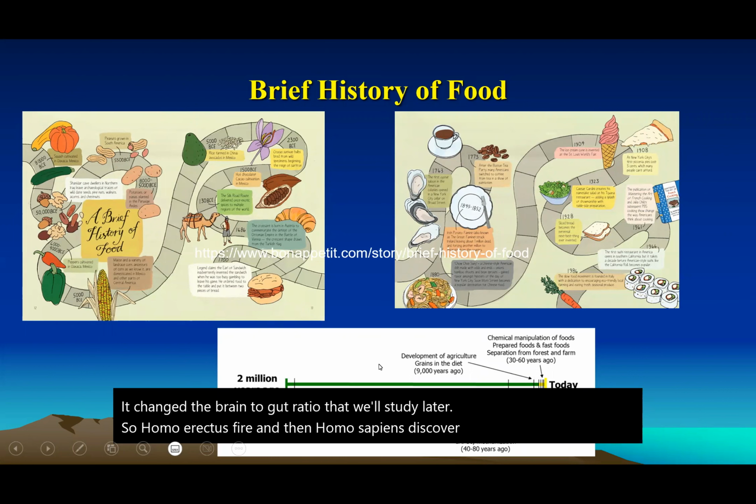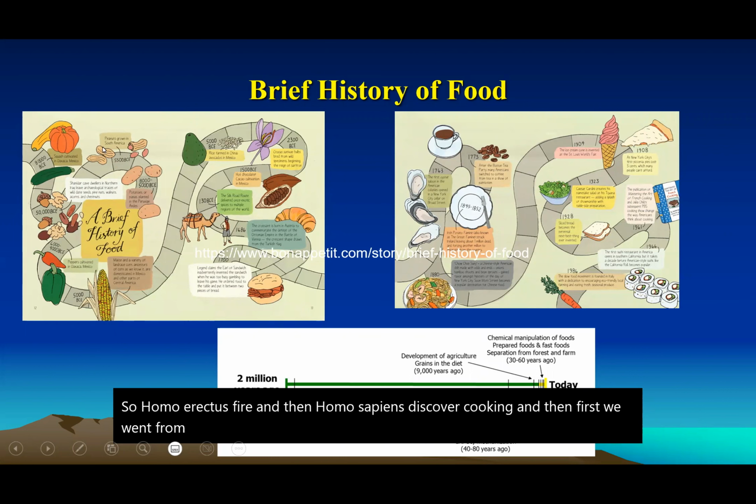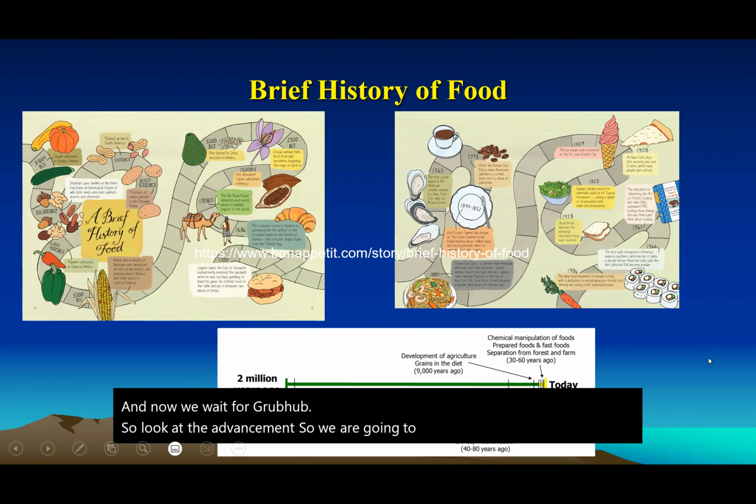And then first we went from hunters and gatherers to agriculture. And now, we wait for Grubhub. So look at the advancement. So we are going to study more of this as the semester progresses.